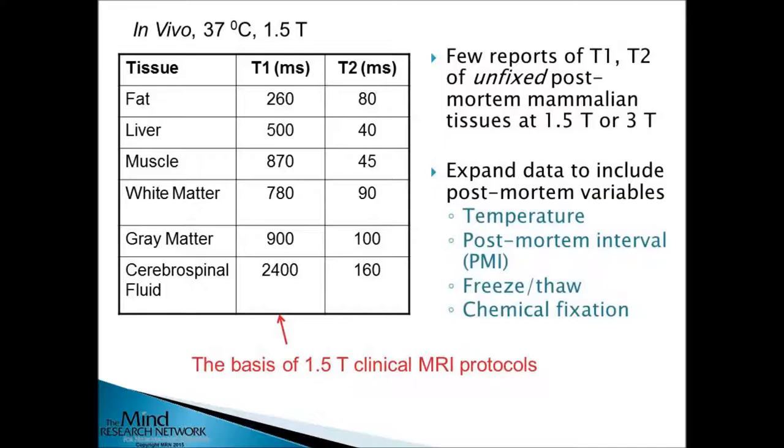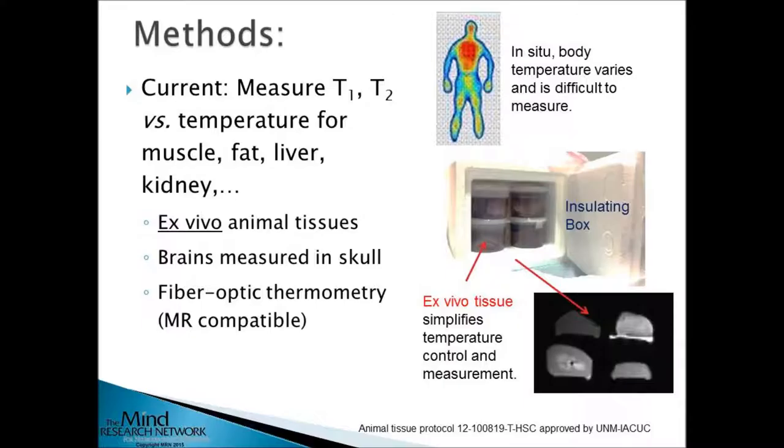So it turns out there are very few reports of T1 and T2 of unfixed post-mortem mammalian tissue at 1.5 or 3T. There was some work done on post-mortem mammalian tissues back in the early days of MR, when people were working at 0.3T or lower fields, but not so much since the clinical fields became ubiquitous. So I'm looking at expanding this chart to include temperature as a variable, post-mortem interval as a variable, samples that have been frozen and then rethawed and imaged after freezing, and also samples that have undergone chemical fixation.